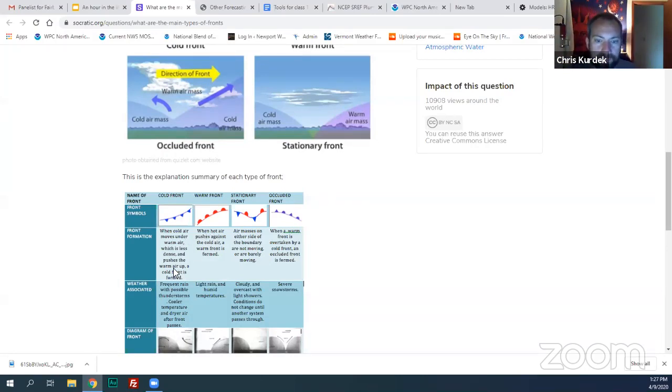And again, what happens with the weather associated with it: frequent rain possible, thunderstorms if the conditions are right. There has to be a lot of energy in the atmosphere and you have to have upward motions to help promote thunderstorms. Cooler temperatures and drier air after the front is very common.